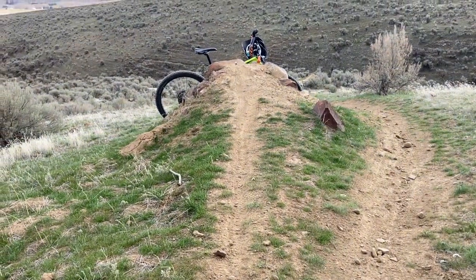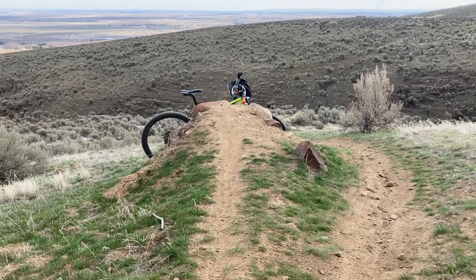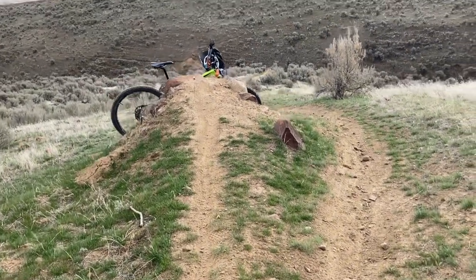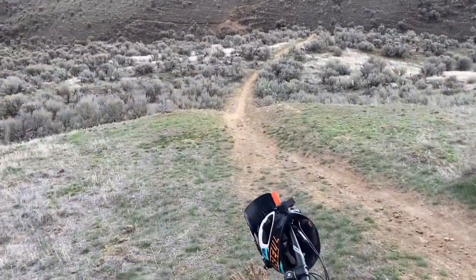You know, that's about what it looks like point of view. You're rolling in. You're like, where's this landing at? No real landing, just a massive send.